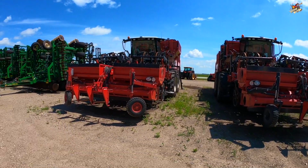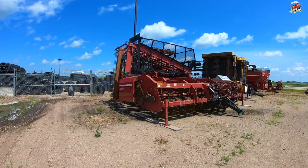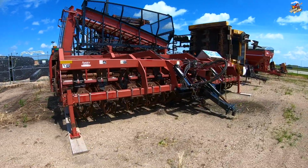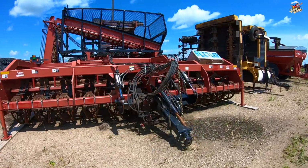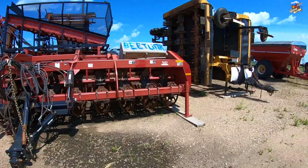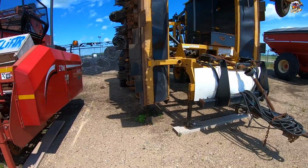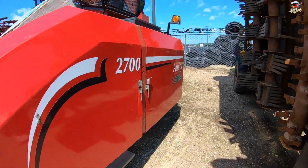And here's a pull type or an Amity beet lifter here. I'm a little more familiar with these or seen these in action. So these really pull through the field with a tractor and they side load into a dump cart and so forth. I think they do have a little bit of hopper capacity, and that there is the, I call it the mower or whatever, mows the tops off of the beets before they run the lifter through.